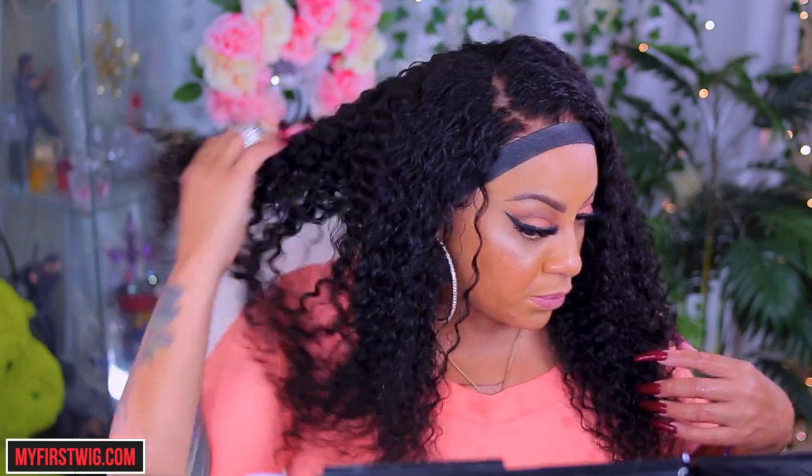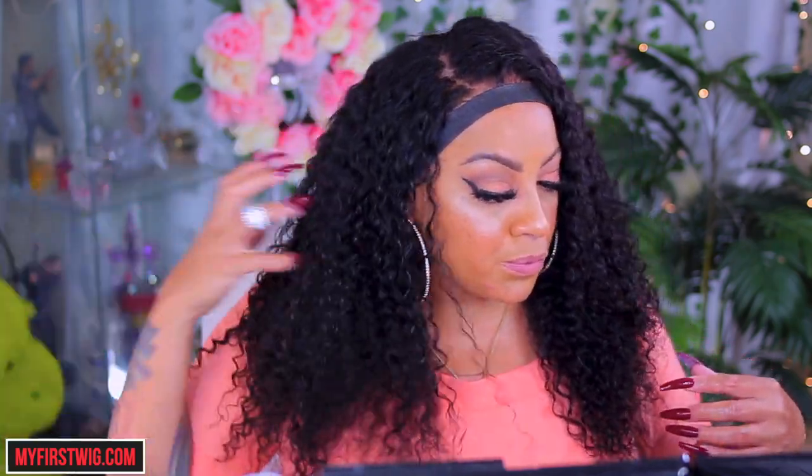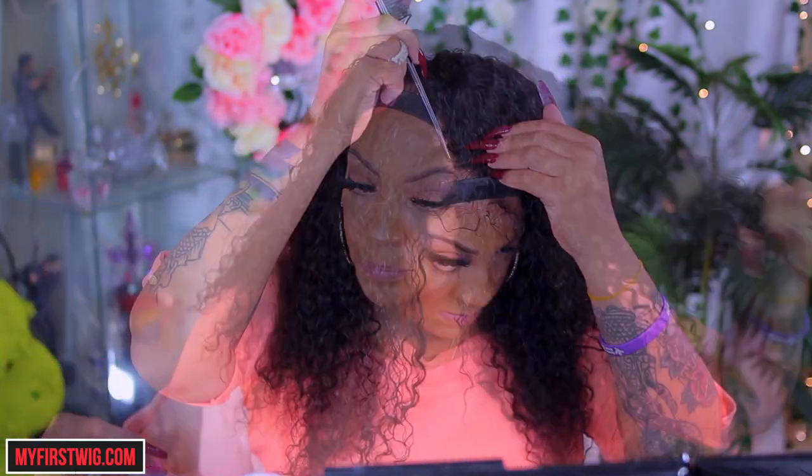Now y'all see them curls are popping, honey. They are popping. The parting is great in this. The scalpage is great. The lace is tinted.